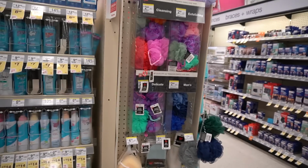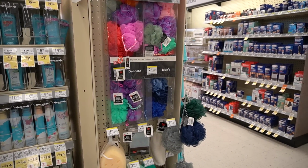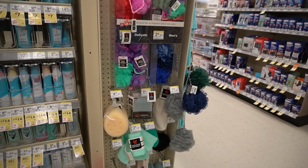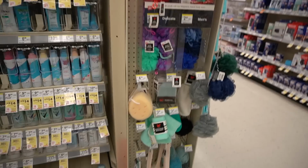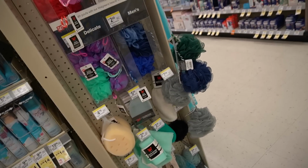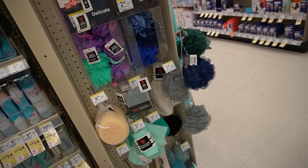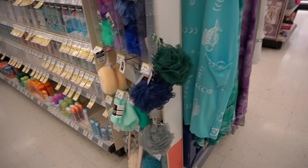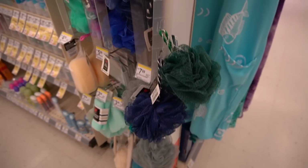Watch it with these loofahs if you have folliculitis or ringworm, because they can harbor those little critters, and then you can end up spreading it around. I'm much more in favor of the washcloth that you can wash, but these are popular for their mechanical exfoliating effects, which you can also get from a good washcloth.